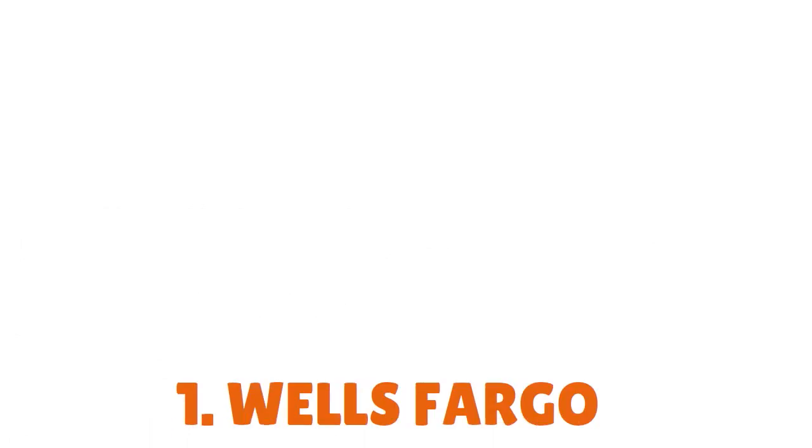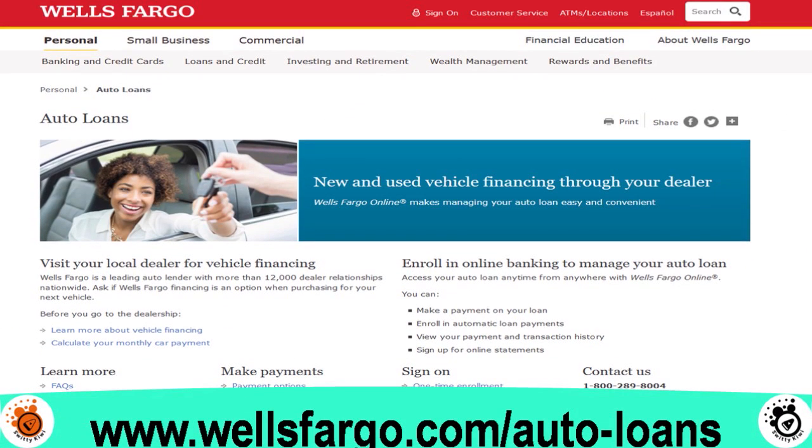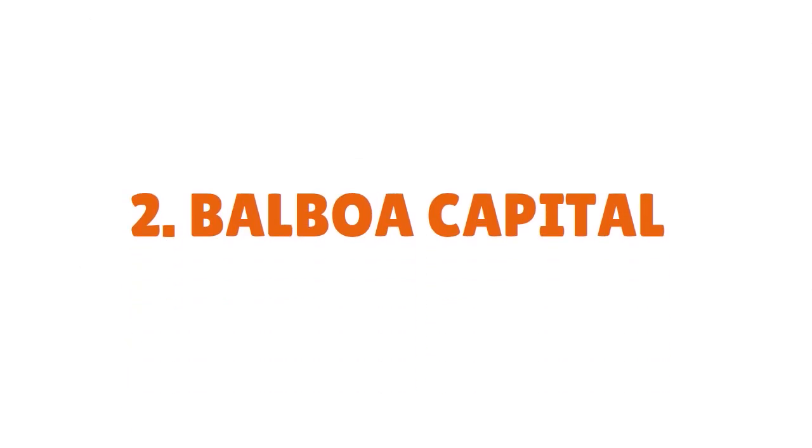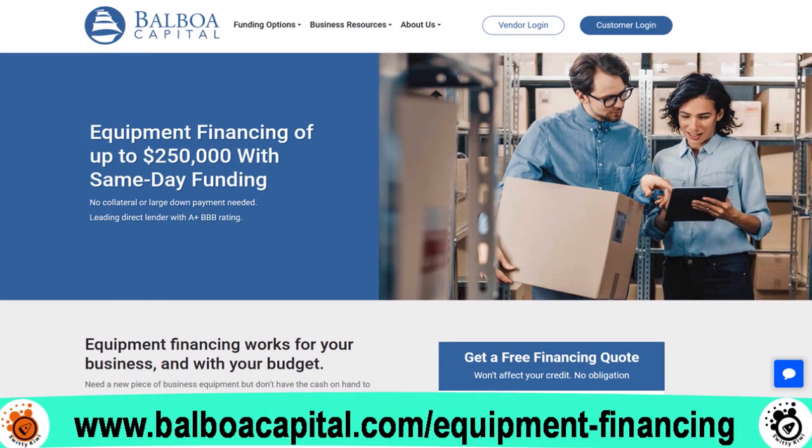So first we have Wells Fargo. And this is actually best for highly qualified borrowers and ideal rates and terms. This is pretty cool. And then next we have Balboa Capital. This is best for faster funding than a bank. And the rates are pretty generous too. You're looking at up to $250,000.